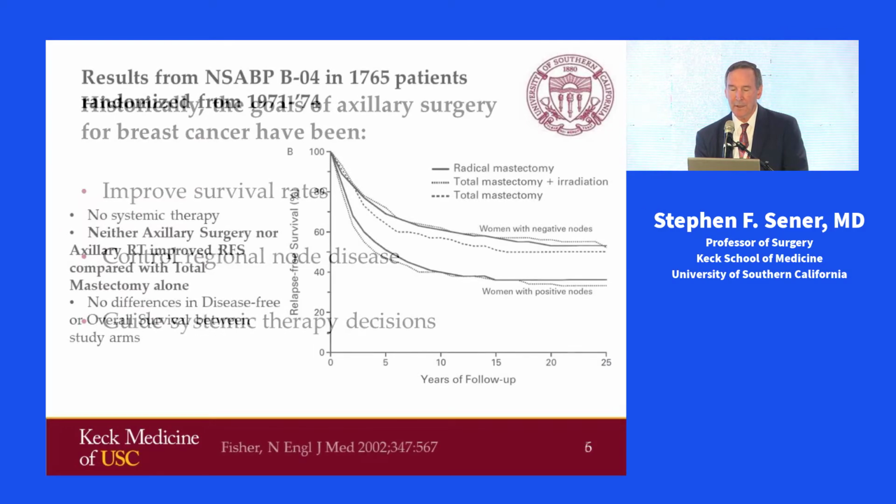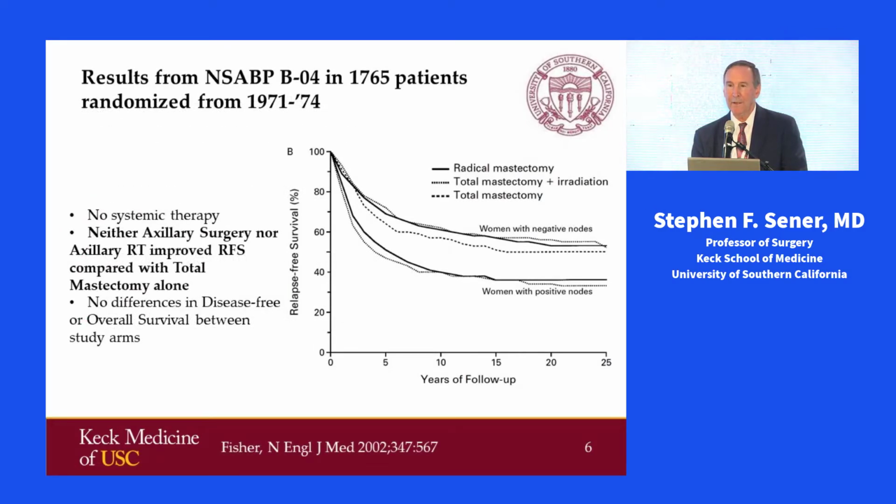the first. And the first is, if you look at the long-term results of a trial that was done many years ago, in the mid-1970s in the U.S., NSABP-B04, there were 1,700 patients who were randomized during that period, and they were randomized to radical mastectomy, total mastectomy plus radiation, or total mastectomy alone. So the total mastectomy alone patients had an untreated axilla. So we can then follow over time what happens in an untreated axilla.